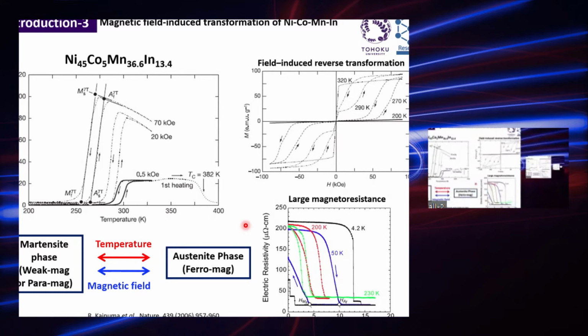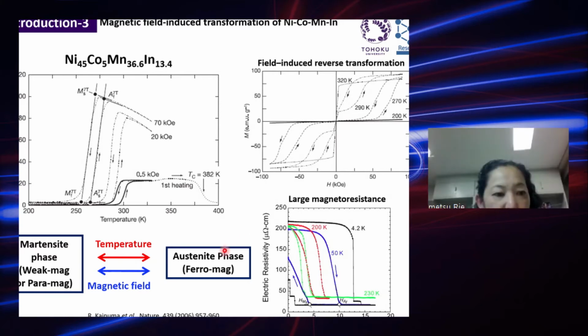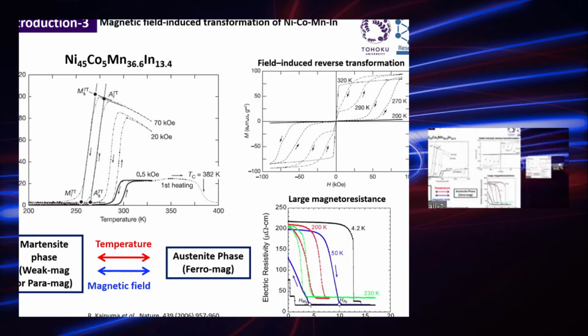Okay. So this time, I investigate the change of the magnetic properties and the electronic structures when the magnetic field induced transformation occurs.